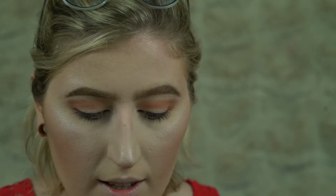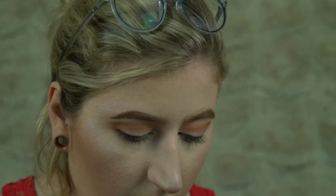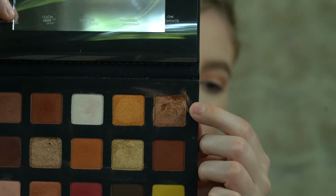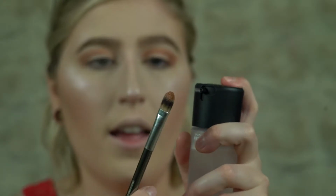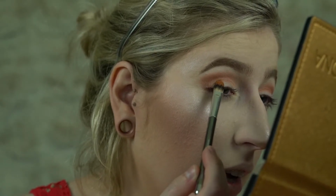I'm going to grab my It Cosmetics Smoothing Concealer Brush. Any little flat topped concealer brush will do, and I'm going to go in with Bronzage, the one that I just killed like 5 minutes ago, right there. I'll just go ahead and coat both sides of my brush, and then I'll take some MAC Fix Plus and spray it down on both sides. With this color, I am just going to focus it on the outer third of my eye, not really going into what I just laid down out there.